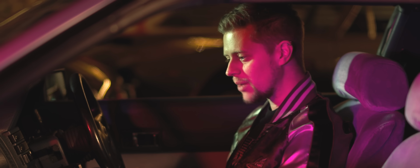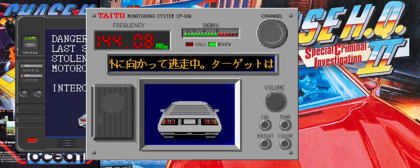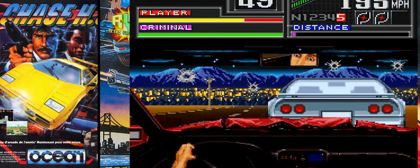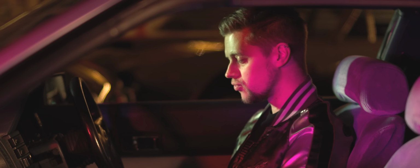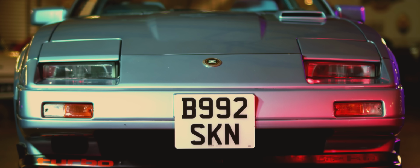I used to spend hours on those games and imagine, like, what if I could actually own one of those luxury sports cars myself? When I saw the 1984 release of the Z, the Z31, I really had to have one. Then this blue one came up. It was a UK spec.